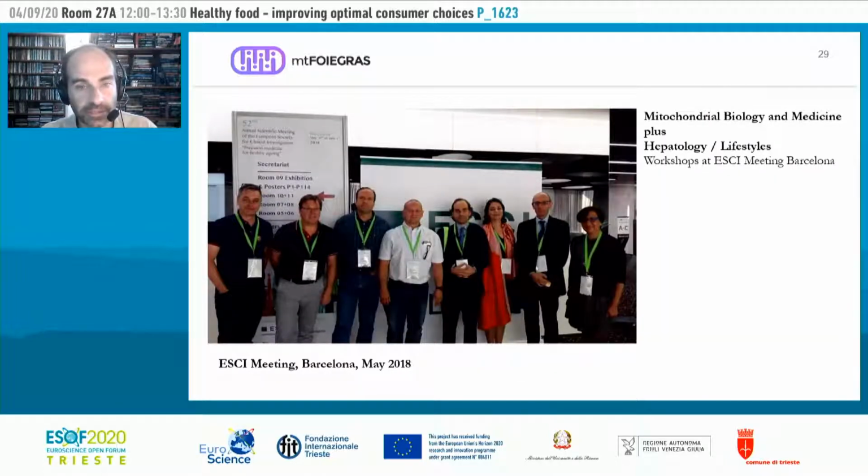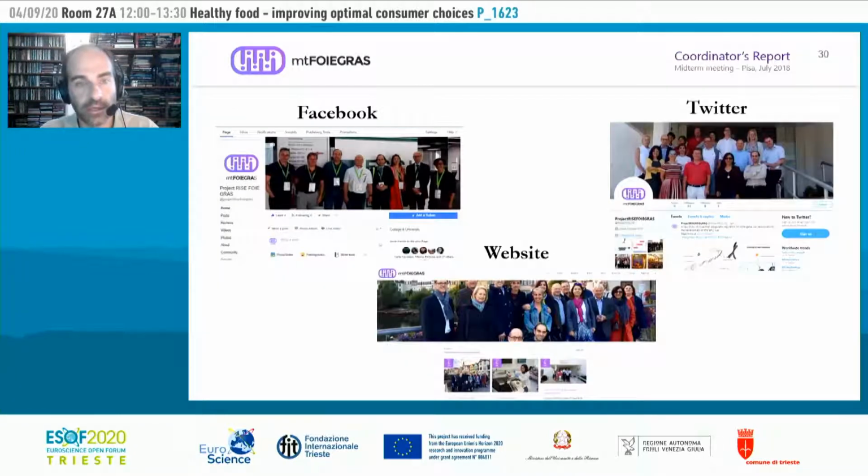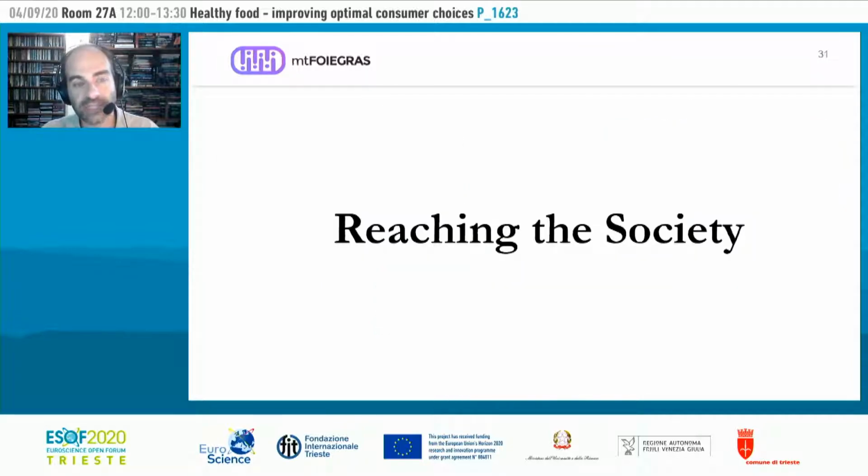Here is another meeting, this time in Barcelona, with several of the PIs involved in Mito Foie Gras, where we took advantage to interact. We have Facebook, Twitter, and a website that we try to update. And there is something very important. Besides innovation, which is critical, and besides training staff, there is something very dear to us, which is reaching society. This is taxpayers' money, and we need to tell them that we are spending all their money wisely.